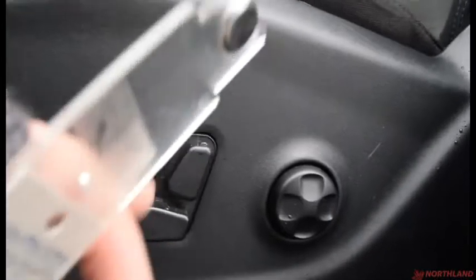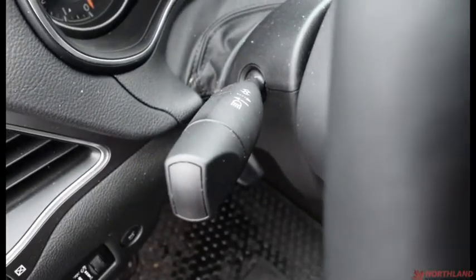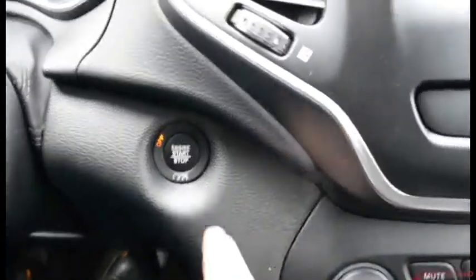And then down here we do have the controls over the seats, so backward and forward, as well as tilt and the lumbar support. And then up here we do also have the controls over our turning signals and high beams. It is push to start, so foot on the brake, press the button, and it starts right out for us.